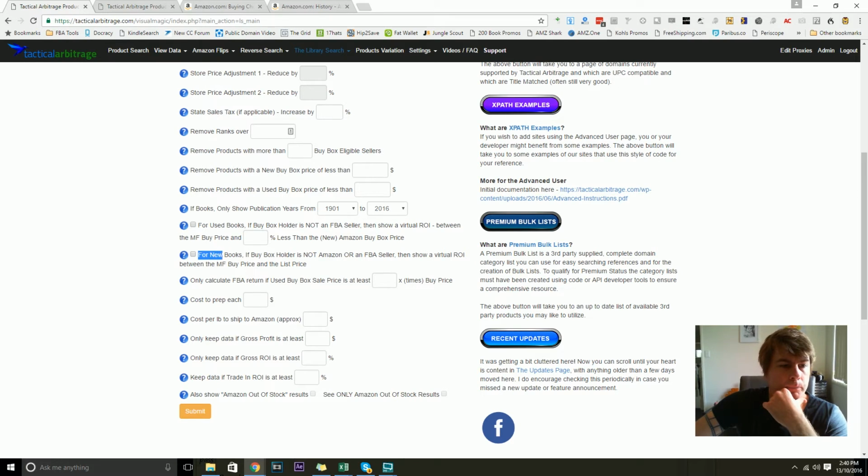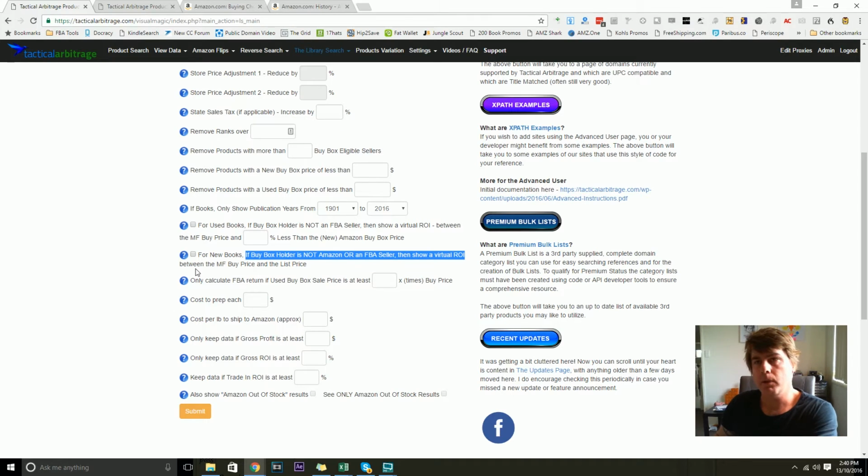So this is saying, for new books, if the buy box holder is not Amazon or an FBA seller, then show a virtual return on investment between the MF buy price and the list price. So that means Amazon's not holding the buy box, okay? And it's not saying who is holding the buy box. There may be some FBA sellers out there, but Amazon doesn't really like to give them the buy box anyway. Pretty much, if it's a new book and Amazon hasn't got the buy box, then pretty much nobody's got the buy box.